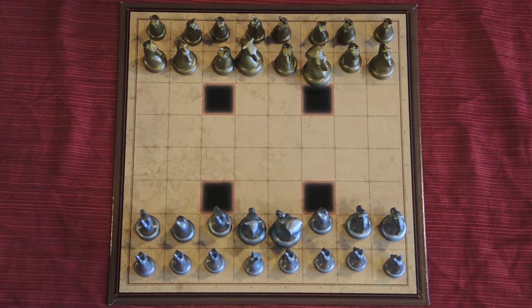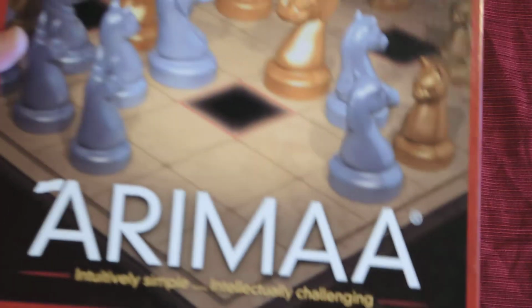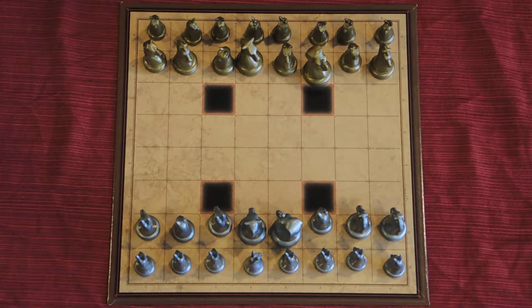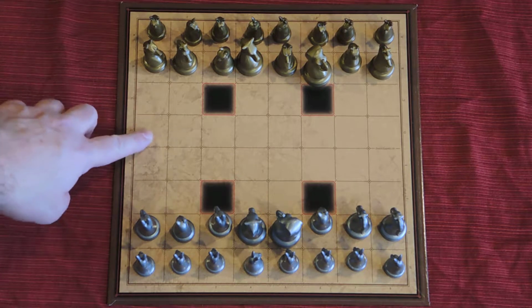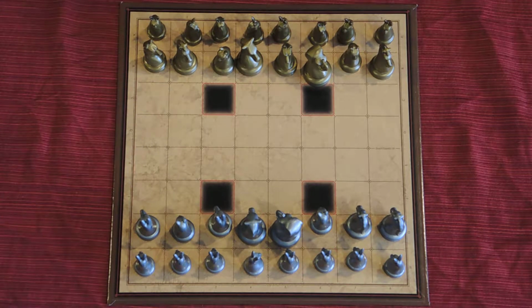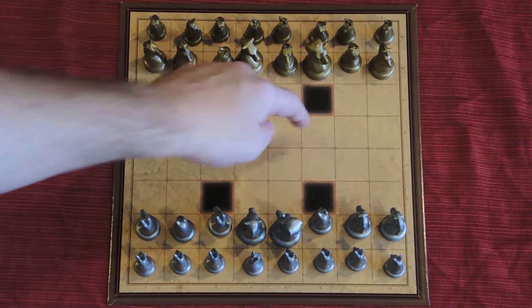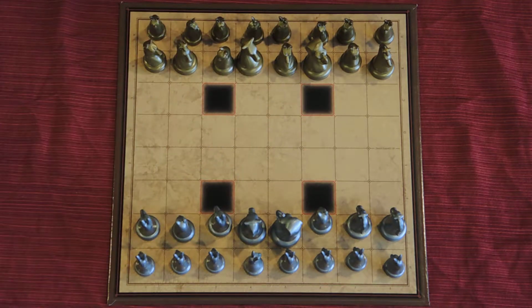Now, ARIMAA is basically a game based on chess. I think the designer took the concept of chess and developed it in a certain direction. The board, as you can see here, is really a chess game board with 4 spots that are traps. The other side of the board is actually a chess board, and the game can be used with these pieces for a regular standard chess game.